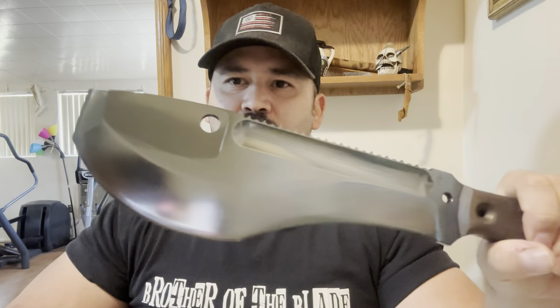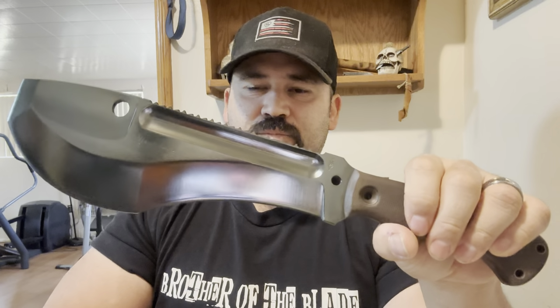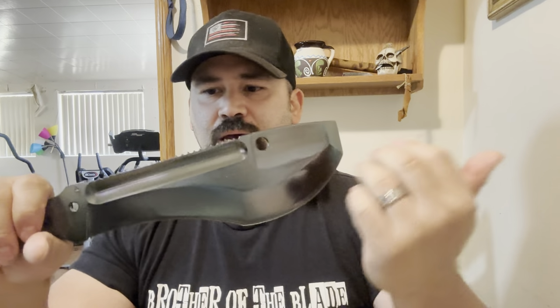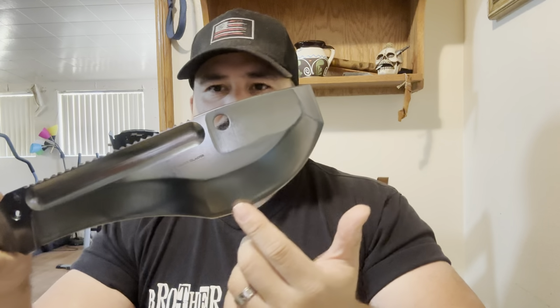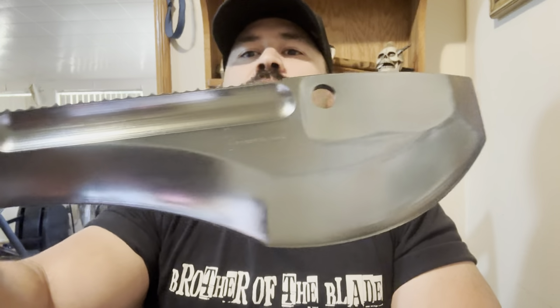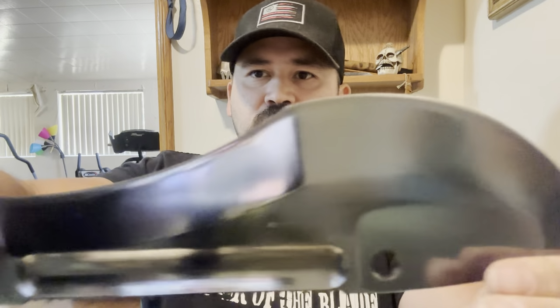I had my boy Wyatt Hines, and I'm telling you guys, the guy's a perfectionist, dude. I sent it to him, and he smoothed out all the scratches, took it to his finer belts, and buffed out all the impurities. All this was big scrapes from using a file. And look at that, it looks brand new. Got it back to a razor edge. I'm going to show you in a minute.